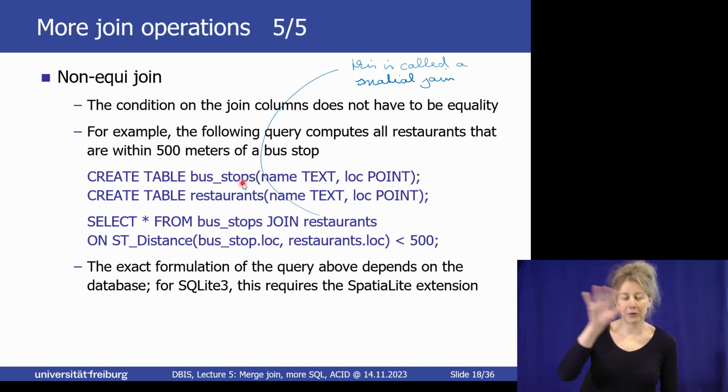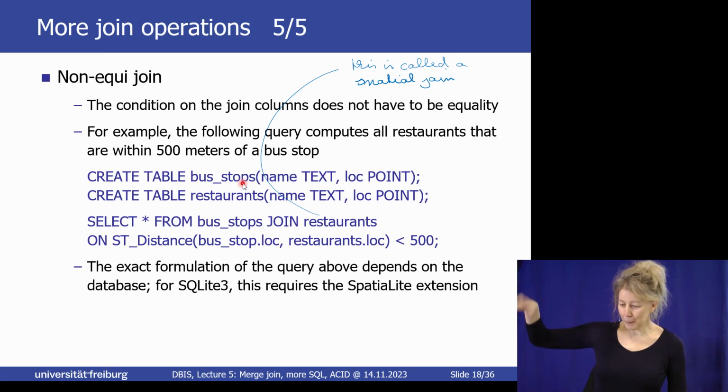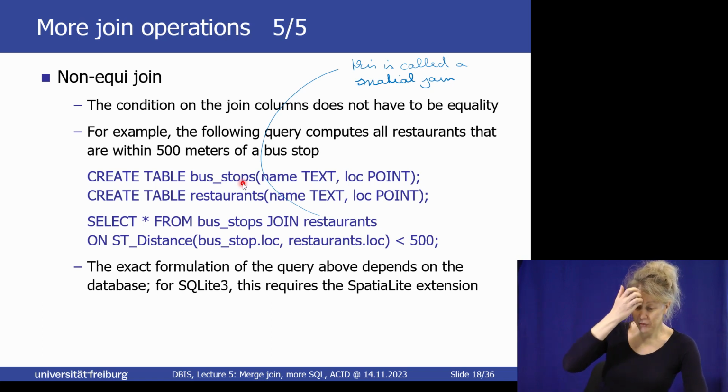If you have a search tree over one column, you can make it more efficient. But yeah, you can do that. You can write anything, the question is just how efficient it is. And here there are special data structures for making that efficient.